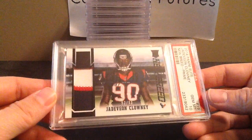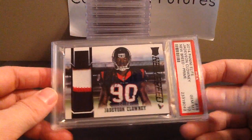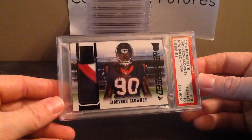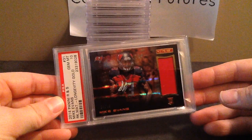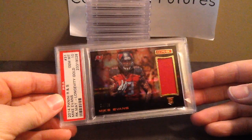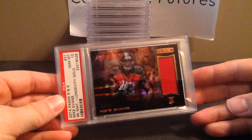I like how this is a patch and how it's numbered pretty low to 99. I got a 10, and I didn't pull these. I bought these on eBay. Same card, 10 out of 99. Just a cool looking card. Mike Evans jersey, longevity out of Rookies and Stars, and that is to 49. I got a 10.